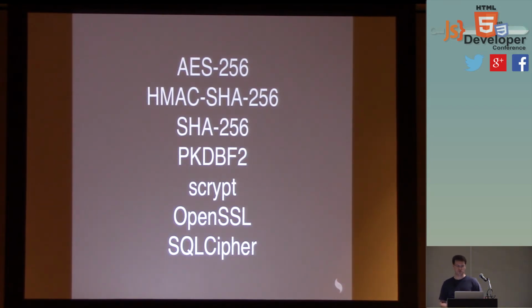SQLCipher is really cool because you can do page-level decryption of your database, so you don't have to decrypt the entire database to get access to data. You just have to decrypt the pages of data that have the bits that you need. And so you get really fast decryption with something like SQLCipher. SQLCipher is open source. There's a PhoneGap plugin for it as well. But basically, we wrap this stuff all together to create a fairly good and robust environment.